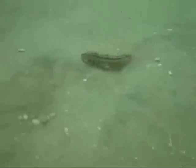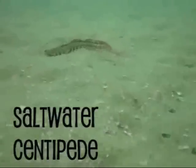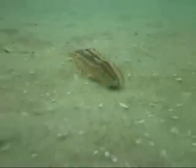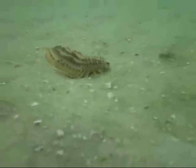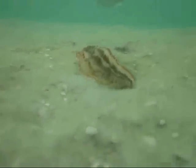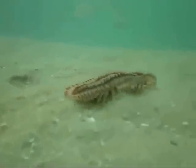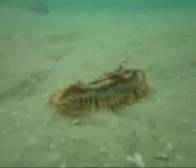This is a saltwater centipede, also called a bristleworm. Believe it or not, they have sharp teeth that help them eat clams, fish, and coral. This centipede found a tiny hole in the sandy bottom, folded up its legs, and then went down inside.